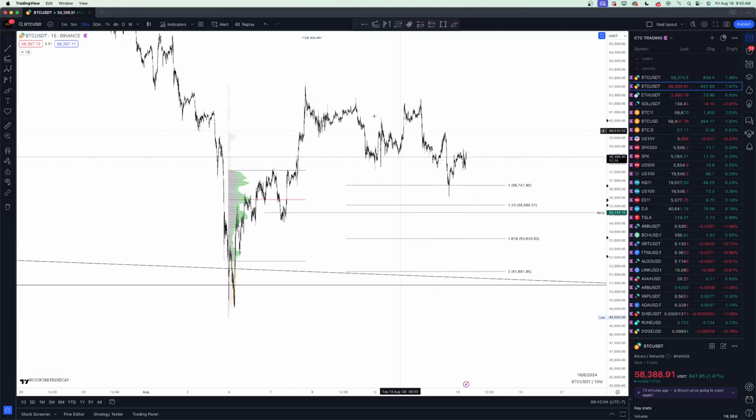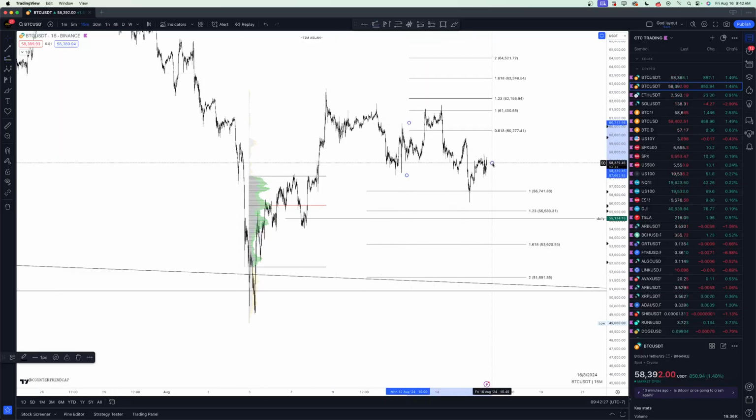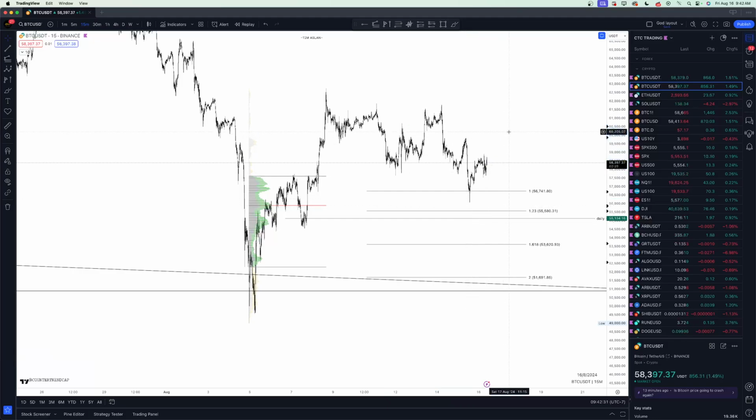So here's Bitcoin on the 15 minute. And as you can see, we've been in this range for a few weeks now. Super choppy, super boring. But if you catch these extremes, there have been some nice trades within here. Like, for example, this one was super choppy and very obvious to short. So I took that short right up here, stop loss at the high, caught this nice move down as an example.